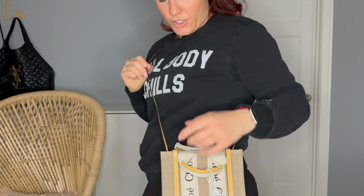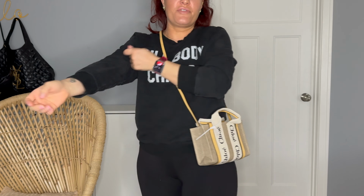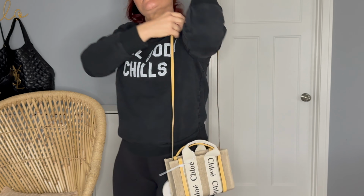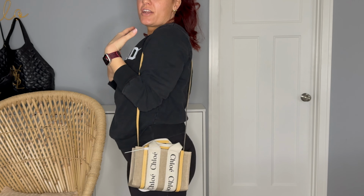Now let's try her on. Here she is, super cute. I am 5'3", so she fits right above my hip, crossbody, which I think is a really good length. Here it is, just on my shoulder right there. Again, a super light bag.